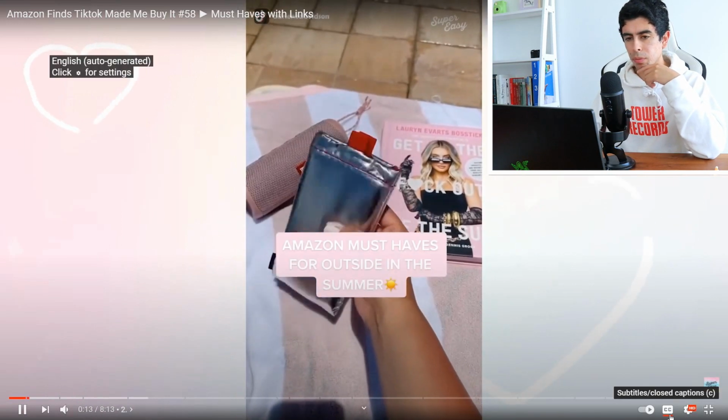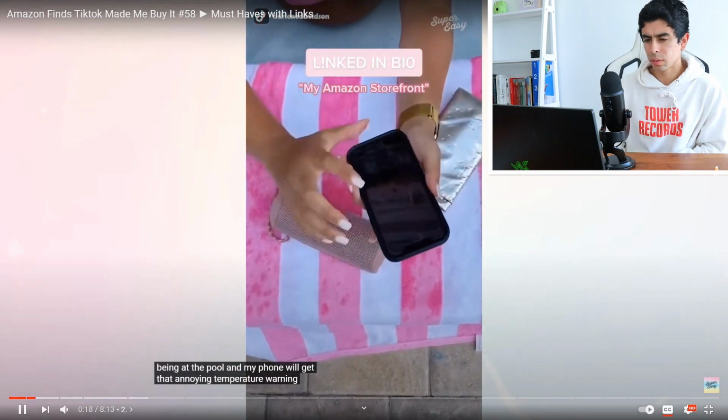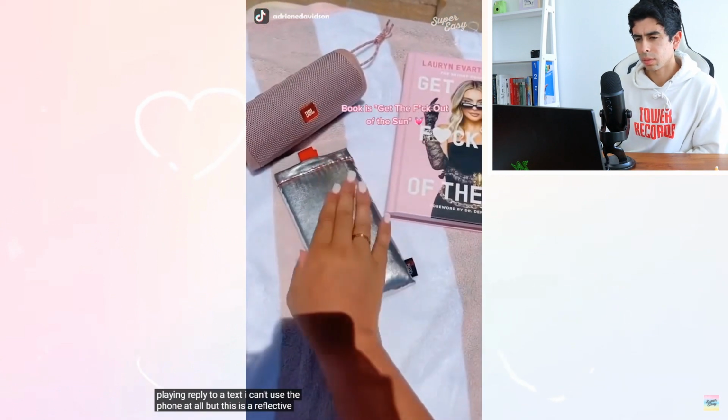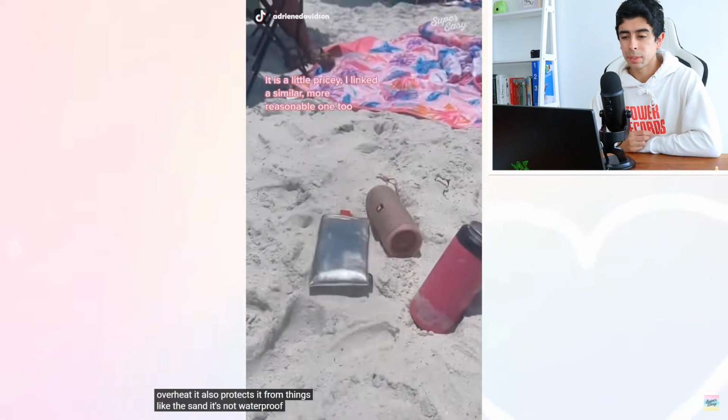Okay, 2 items you need from Amazon if you go outside. Not even 10 minutes of being at the pool and my phone will get that annoying temperature warning on it, so I can't control the music that I'm playing, reply to a text, can't use the phone at all. But this is a reflective pouch, so that way your phone doesn't overheat. It also protects it from things like the sand. It's not waterproof, but it is waterproof.